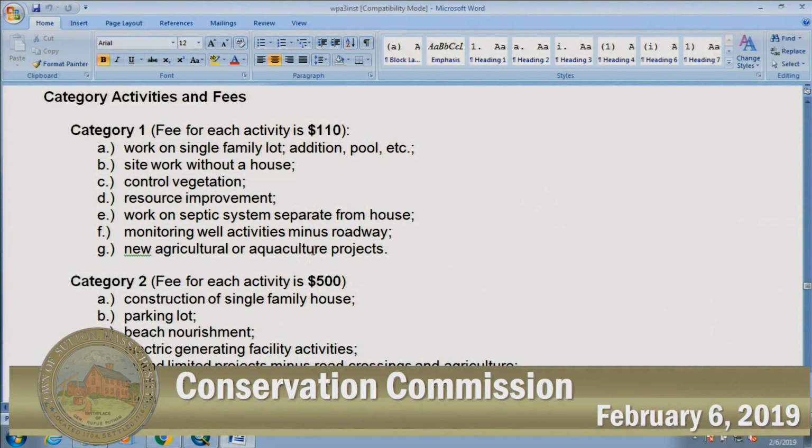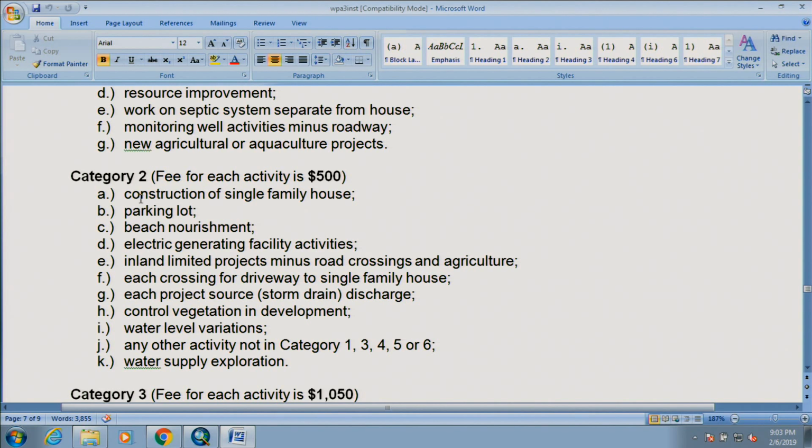Let me give you a little background on how the state fee is done. I've got the fees right up there for notice of intent. So let's go right to category 2, which is one of the most common ones, construction of a single-family house. The total fee is $500. That gets split in half, and it's really weird, because it goes back to 1971, and it hasn't been changed. Half of that fee, plus $12.50 goes to the town.